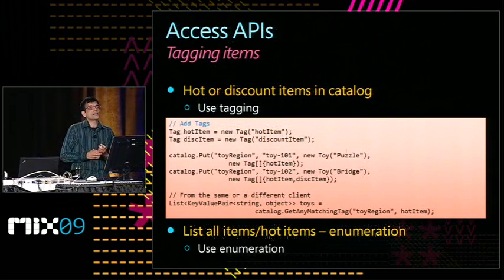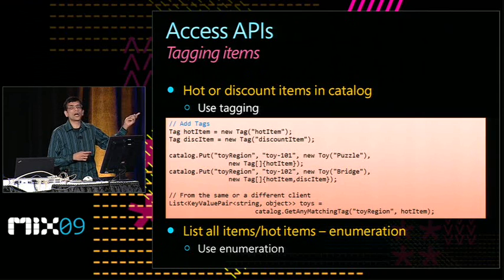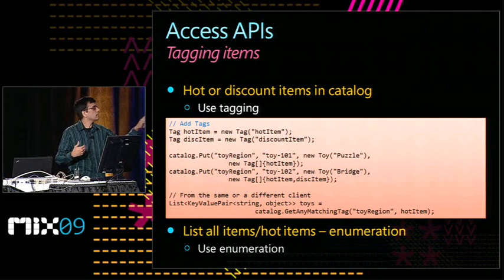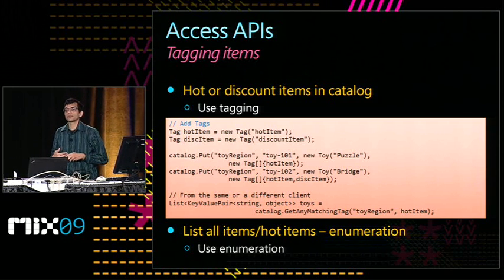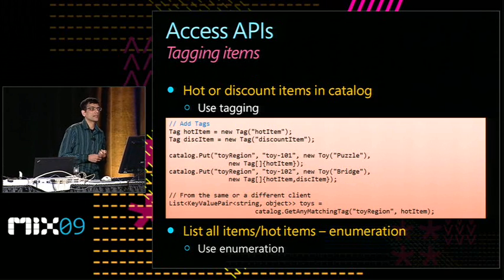Another way of accessing the objects is through tags. So you can attach tags. For example, I have toy region, toy 101. I wanted to attach hot items and discounted items to certain toys. Now I can actually look back and query based on, hey, get me all the hot items, for example. So it's a simple tag-based lookup. It's a secondary way of accessing data.